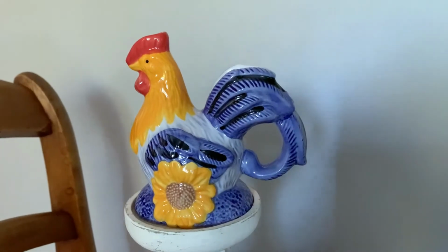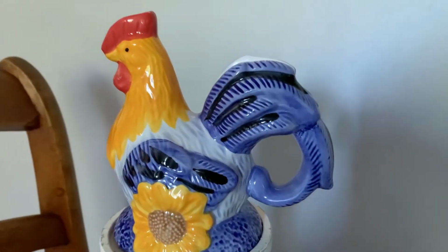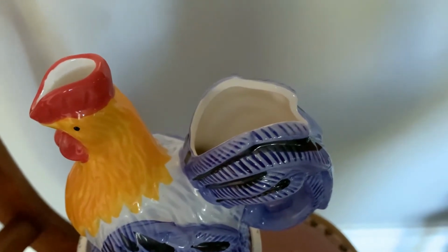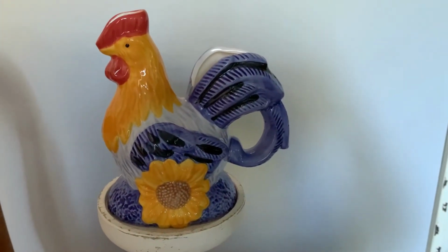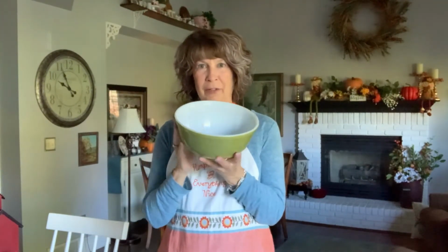And then guys, look at this chicken pitcher. It is just so cute, and I love the colorful palette on it. Great for the summertime. You can see here the spout and also the part that is the handle and that you pour your cream into. That chicken costs $1.99 as well.